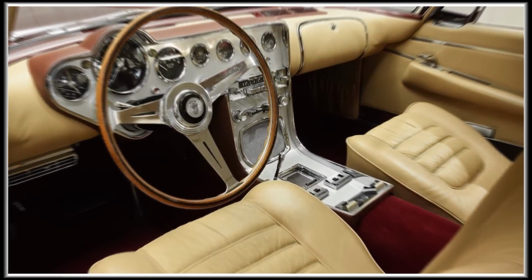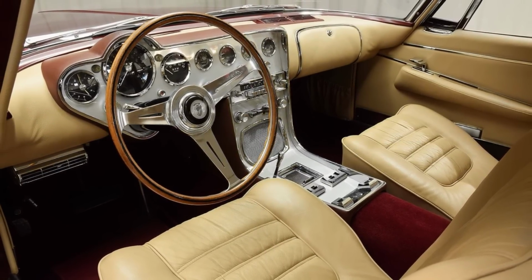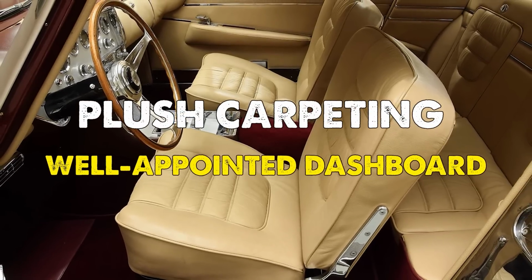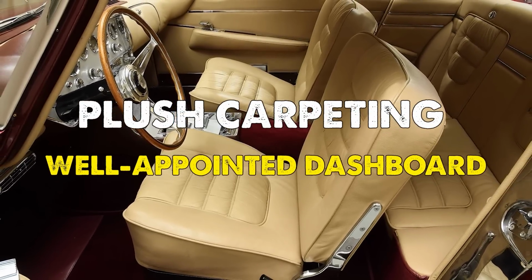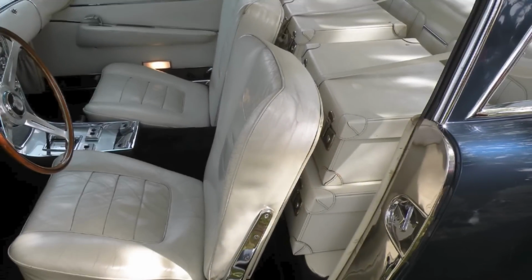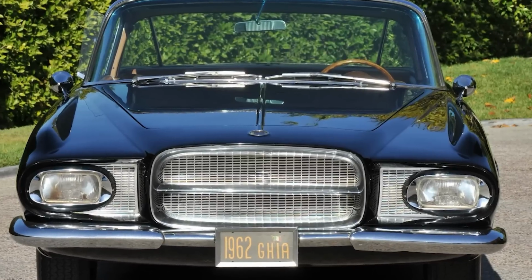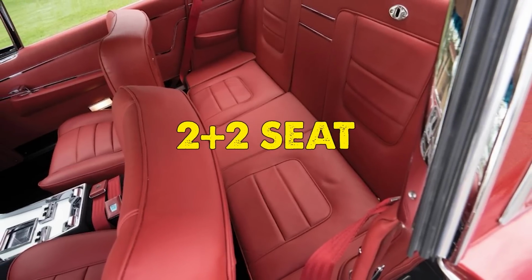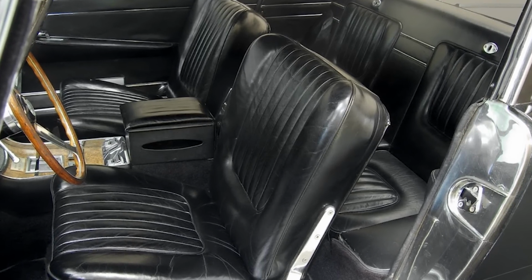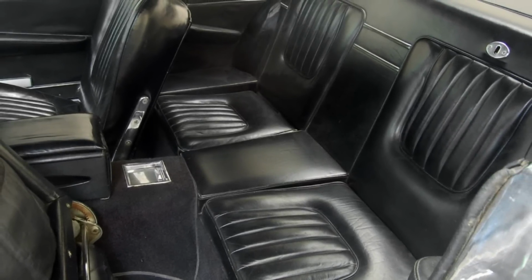Inside, the Ghia L6.4 offers luxury befitting its status as a bespoke vehicle. High-quality leather upholstery, plush carpeting, and a well-appointed dashboard greet occupants. Custom-fitted luggage was included, catering to the needs of affluent buyers who expected their cars to be as functional as they were beautiful. The 2+2 seating arrangement provided comfortable accommodations for 2 passengers in the front and 2 in the rear, though the rear seats were smaller and better suited for occasional use.